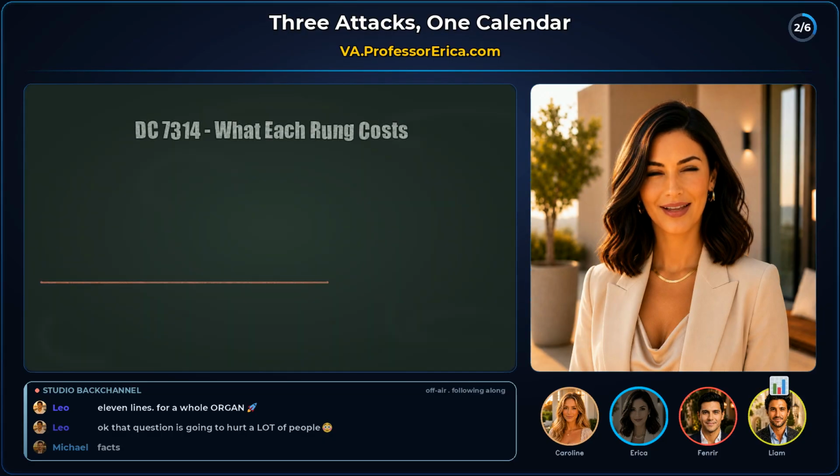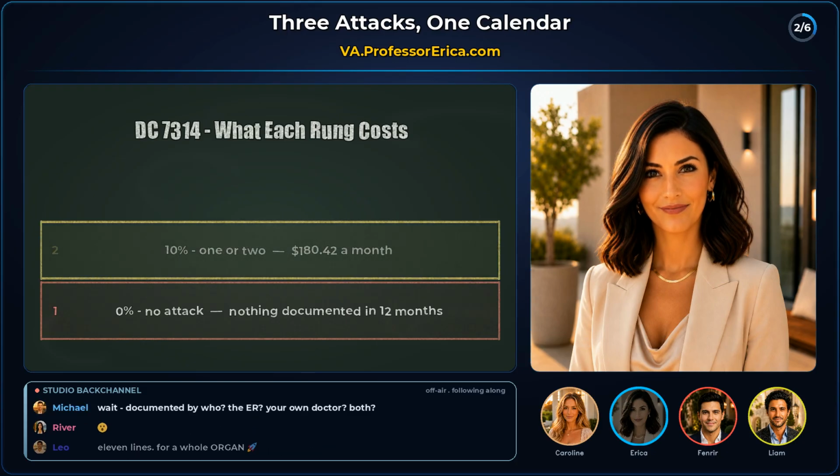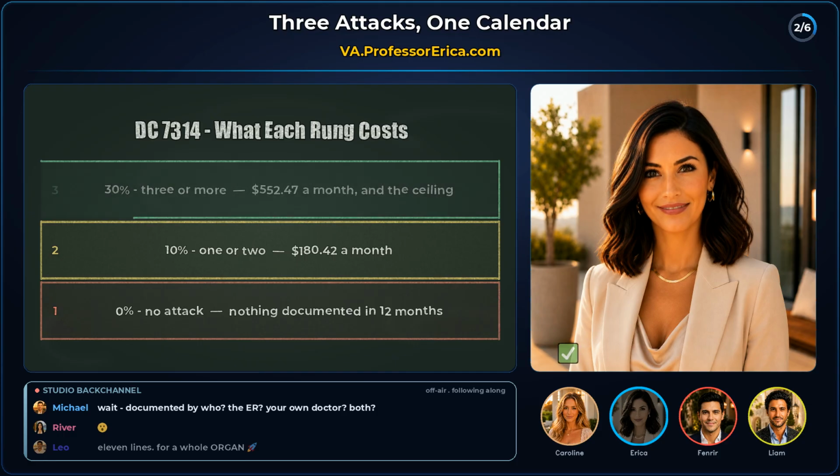3 or more clinically documented attacks of right upper quadrant pain with nausea and vomiting in the past 12 months. That's 30%, and 30% is the ceiling. Read the word documented twice, Liam, because it's the trapdoor. Not 3 attacks you remember. Not 3 your spouse remembers. 3 that a provider wrote down while they were happening.